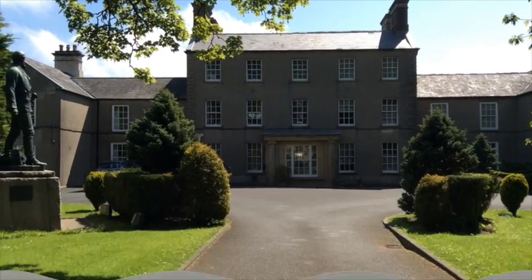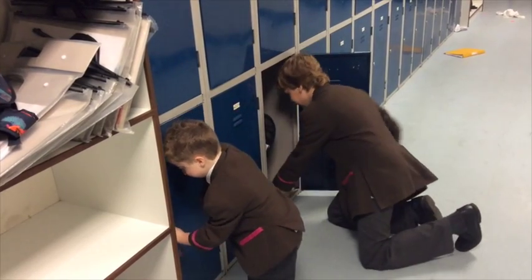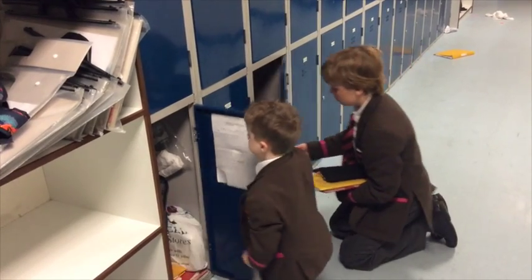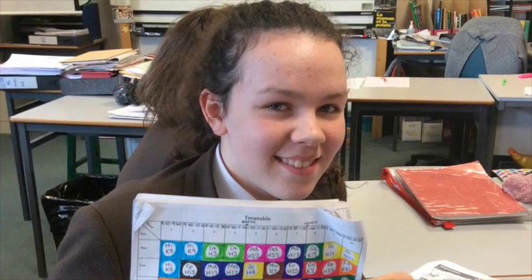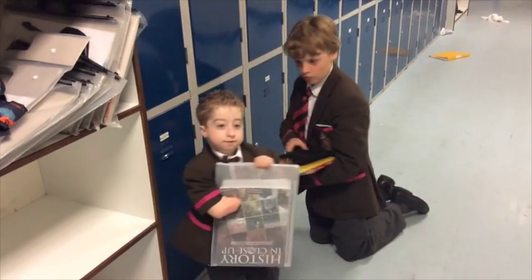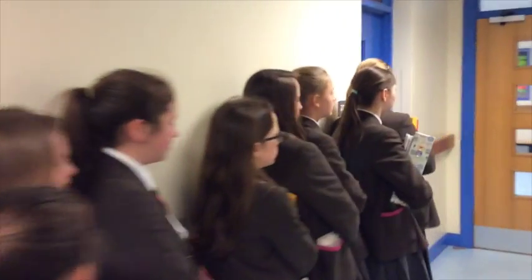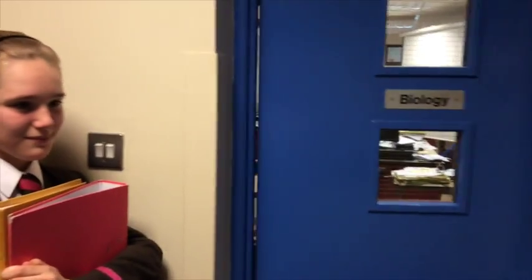Before going to class, you'll need to visit your locker to collect your books. Your school day is divided up into 10 periods: 4 in the morning, 3 between break and lunch, and 3 in the afternoon. Most people colour code their timetable to help them see which subjects they have on any day. It's important that you have visited your locker before your session to collect all of the books or materials you will need. When you arrive at each class, it's important that you line up in an orderly fashion outside the room, allowing other pupils to get past. Your teacher will bring you in.